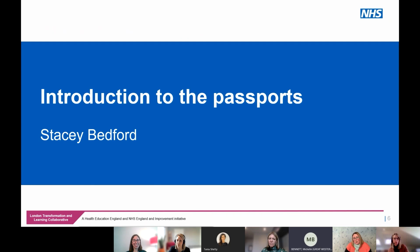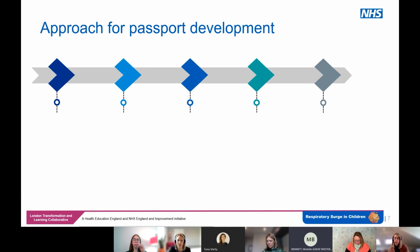So moving on to the introduction of passports. Thanks, Carly. Hi, everyone. I'm Stacey Bedford. I'm the clinical lead for the Paediatric Digital Skills Passports at LTLC. And I just want to run through the approach that was taken in development of the passports.